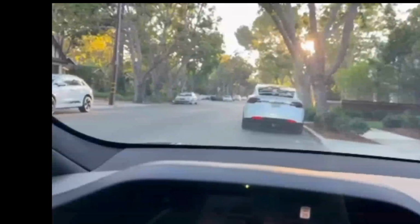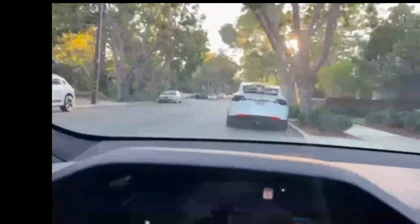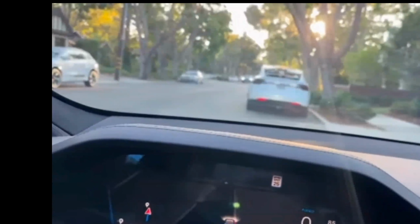Yeah, exactly. And then you can also say, drop me off at the Starbucks or something. It should drop you off at the building's entrance as close to Starbucks as possible, as opposed to somewhere random. Yeah, exactly.